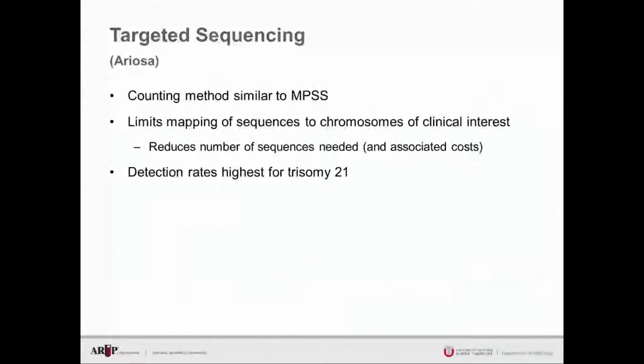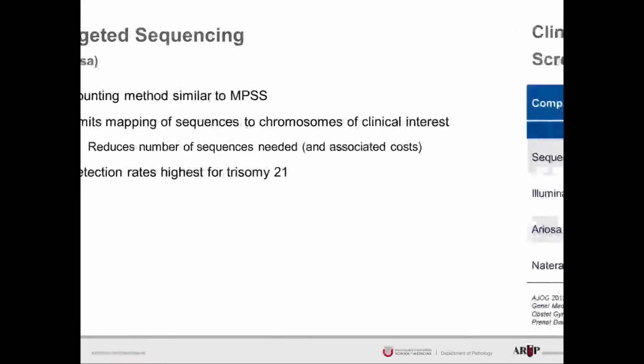Targeted DNA sequencing is similar to massively parallel shotgun sequencing, but it's limited to mapping sequences of specific chromosomes only. That reduces the number of sequences, and thereby the costs, needed to produce a result. And as a screening method, this method's detection rate is best for trisomy 21.